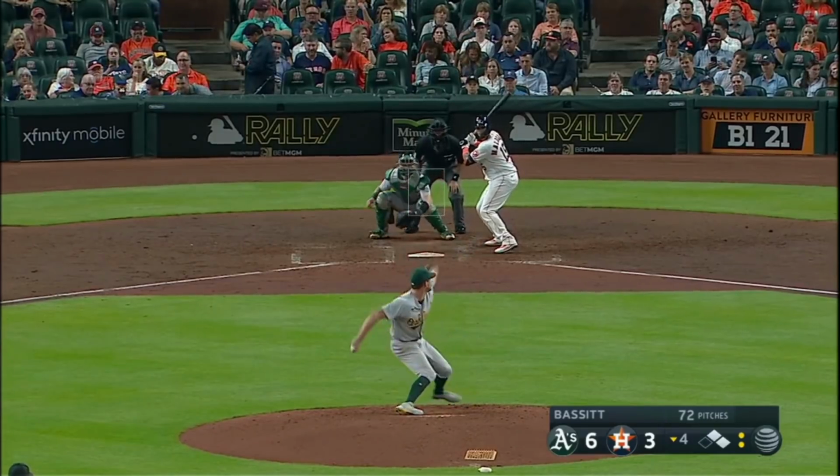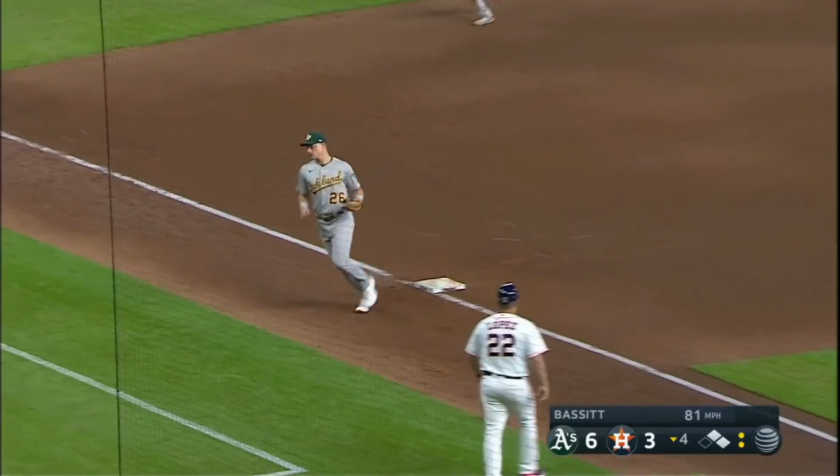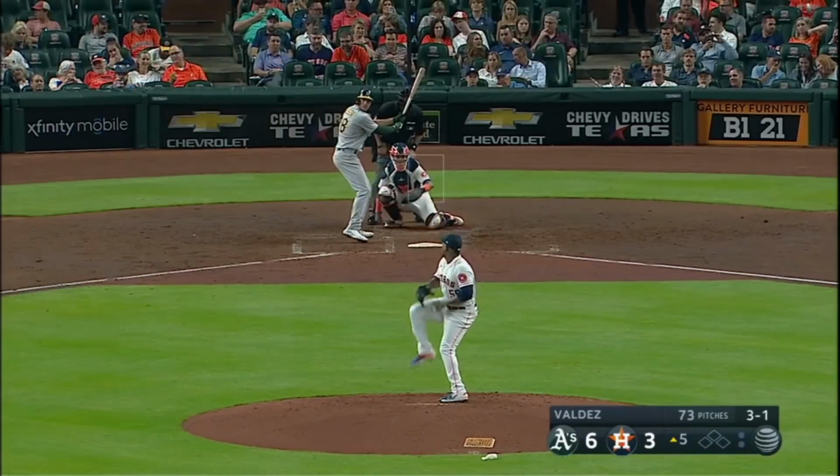Martin Maldonado. Maldi grounds one towards third. Chapman will take it to the bag and force out Toro for the final out of the inning. 3 hits though against Bassett with a run scored. The Astros now trail by 3.